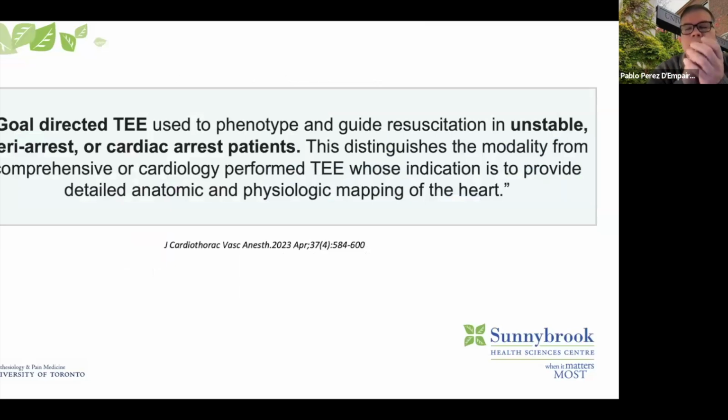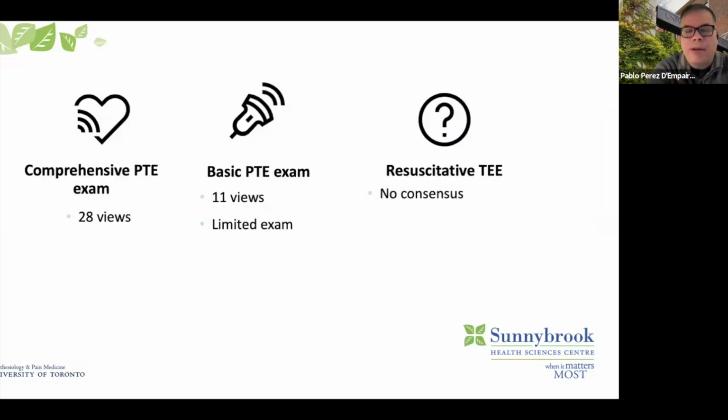In terms of TEE specifically, there's still no very clear definition of what resuscitative TEE is. In the anesthesia world, there are two pathways for certification according to the National Board of Echocardiography: the basic perioperative TEE and the advanced perioperative TEE. Traditionally, the advanced perioperative TEE is the one we do in the cardiac OR, where we do 28 views and all sorts of measurements with Doppler, even strain, 3D, and so on.